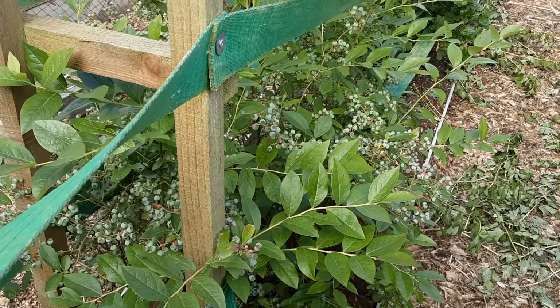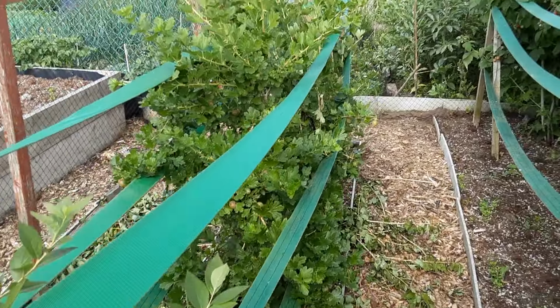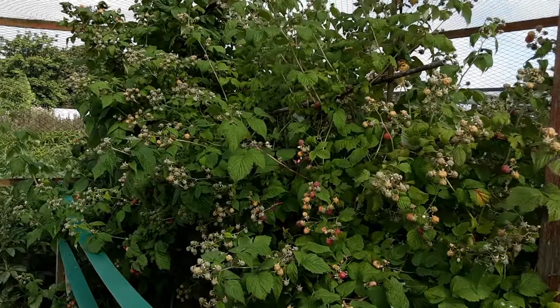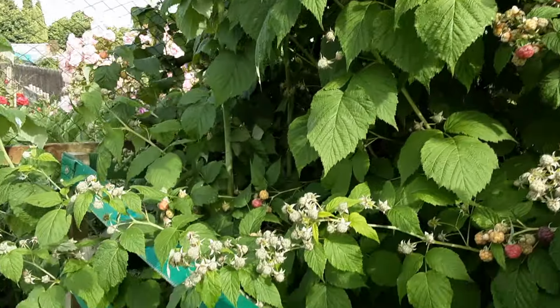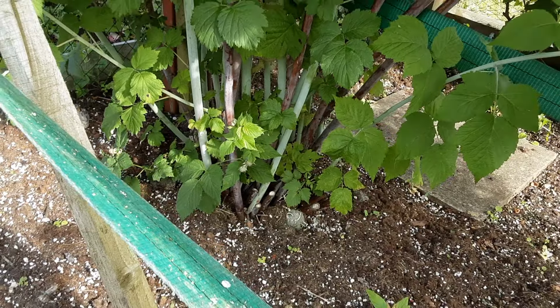This is a blueberry that's still in the ground, and that's produced more fruit this time, possibly because of all the rain we've had. This is all off one fruit stem, whatever you want to call it. It's matured over the last 8 years.